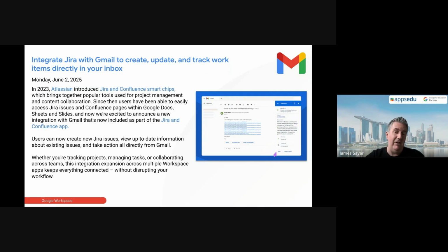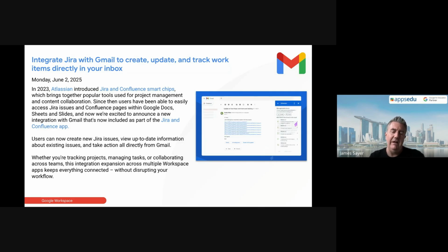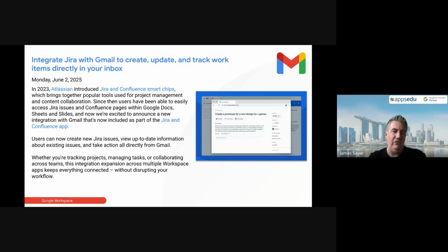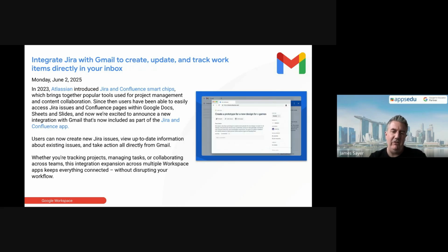And just so happens there's an update a couple of weeks ago about incorporating smart chips with Jira. So you can integrate some of your Jira content, so project management content, for example, into Docs, Sheets, Slides, and Gmail as well. So you can sort of inject some of that content that's happening inside of Jira. So if you're using any kind of advanced project management software, that was quite an interesting one.